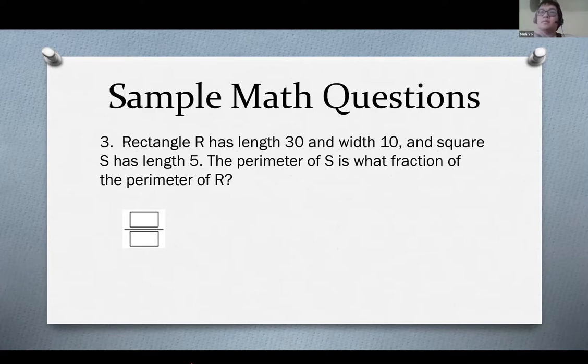Rectangle, how do I find the perimeter of a rectangle? Twice the width and twice the length added together. Yep. So yeah, adding up all the sides, but we have 2 lengths and 2 widths. So 2 times L would be 30 times 2, which is 60. W times 2, 10 times 2 is 20. So 60 plus 20 is 80. So the perimeter of S is 20. The perimeter of R is 80.